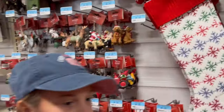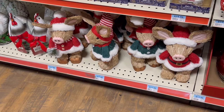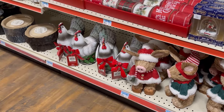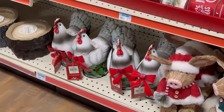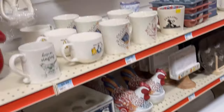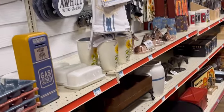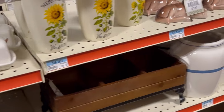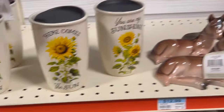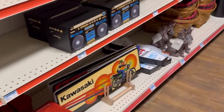They're ornaments. Oh, and these are so cute. It's not a bad price. Oh, the little chicken for $12.99. So many cute things. Oh my goodness. Mom, I think we're in heaven right now, right? You are my sunshine. $9.99. I love your swans. So cute. I love this.